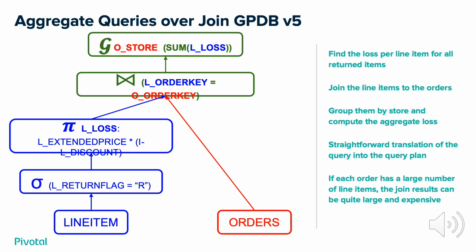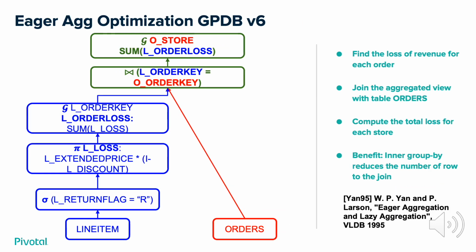How does it work? Well, in Greenplum v5, the grouping is done here at the end after the joining. In Greenplum v6, we push down a portion of that grouping before the join to reduce the data set and to make the join process on less data. These kinds of pushdowns are traditionally done to lower the data sizes in the query processing and to make them orders of magnitude faster. This particular technique of join aggregation optimization was referenced in VLDB under the paper Eager Aggregation and Lazy Aggregation. This is now part of Greenplum as of Greenplum v6.